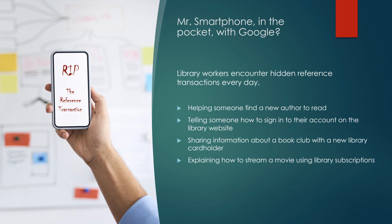Okay, so jumping into things, I hear a lot from people that they genuinely believe that the reference transaction is dead. Yes, maybe some of us are old enough to remember a time when, if you were a reference librarian, you spent a lot of your time sitting at a desk helping people find articles through the Reader's Guide to Periodical Literature, or perhaps you were looking through vertical files of information that had been squirreled away by your predecessors based on commonly asked questions.